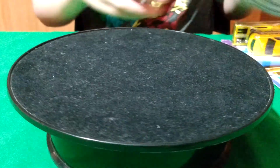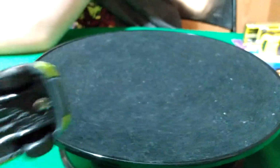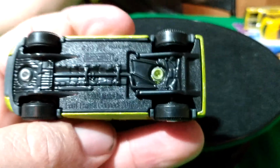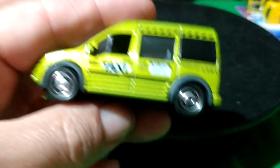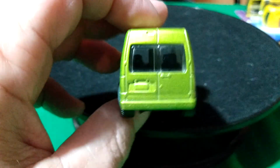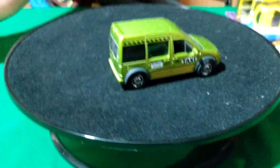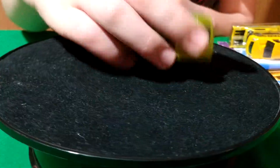I like it. Next is a Ford Transit van. Taxi. And I think this is a Transit Connect, they call this, if I'm not mistaken. Ford Transit Connect, 2010. It's got headlights on it. No taillights. This is like one of those little shorty Ford Transit vans, not the real big one. So that's a pretty cool one. I don't know if I have another one of those castings or not.